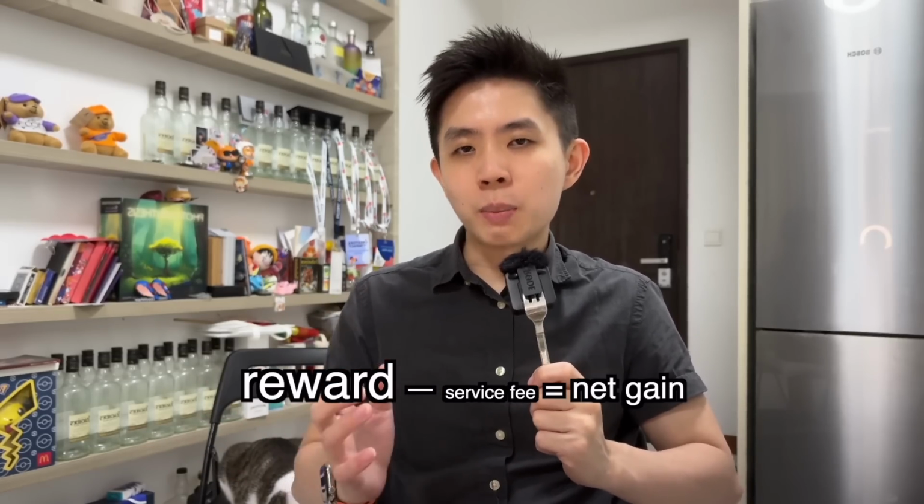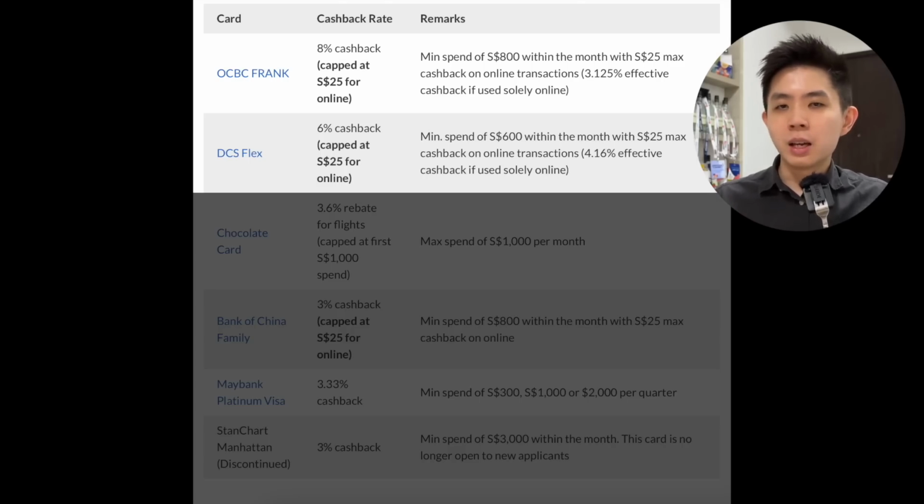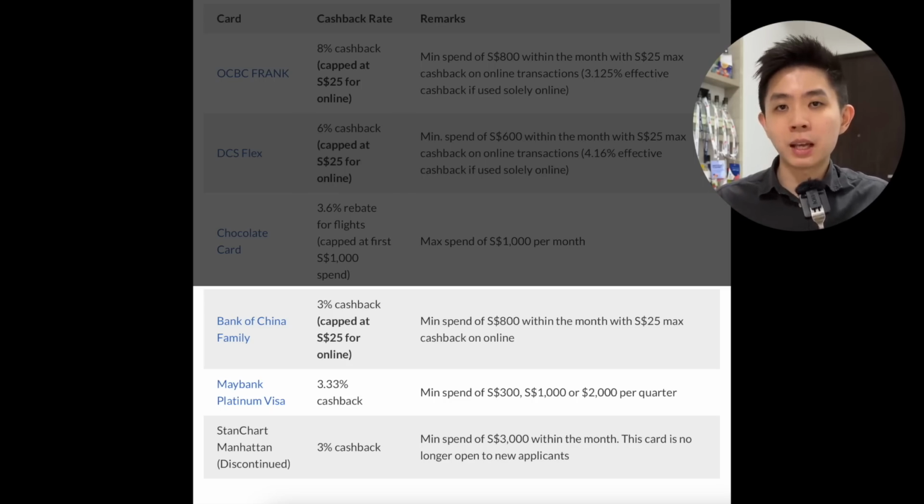If you like cashback, there are probably around 5 cards that I know that you can use. Some of these cards like OCBC Frank or DBS Flex give say 6 to even 8% cashback, but that is only if you use them across different categories. If you are using them only on CardUp or iPayMy, you will get closer to 3 to 4% cashback, which isn't too bad for something like paying your tax or even your mortgage payments if you want. Bank of China Family, Maybank Platinum Visa, and StanChart Manhattan also get around 3% cashback for CardUp or iPayMy transactions. Cashback cards tend to have trickier requirements and minimum spend, so refer to my article for those conditions.